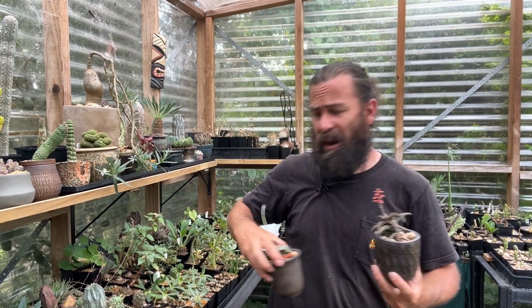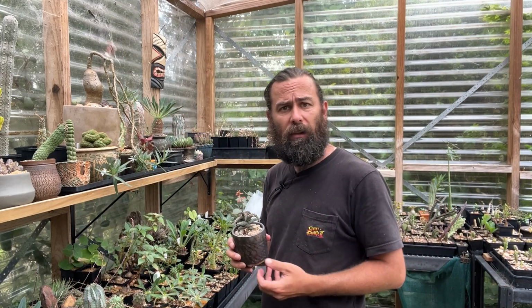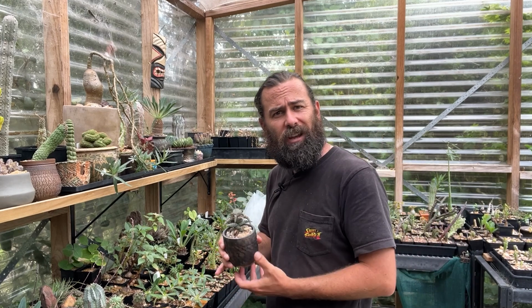When it comes to their natural habitat, you can find aloes growing all across the continent of Africa. You can find them in Madagascar. You can find them around into the Arabian Peninsula and sparsely in other locations as well. And it's that diversity of habitats which has resulted in such diversity in terms of their growth forms. And that's what makes them so wonderfully collectible. So let's have a look at a few choice species.